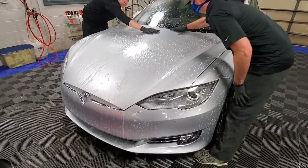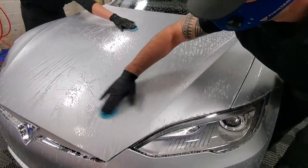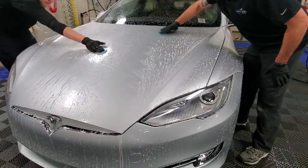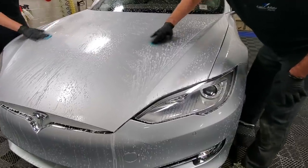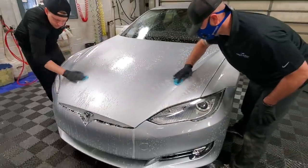We want a perfectly clean and smooth surface before the clear wrap is applied so it adheres properly and doesn't peel. A properly applied, good quality paint protection film can last about 10 years on a frequently driven car, and even longer on a garage queen.